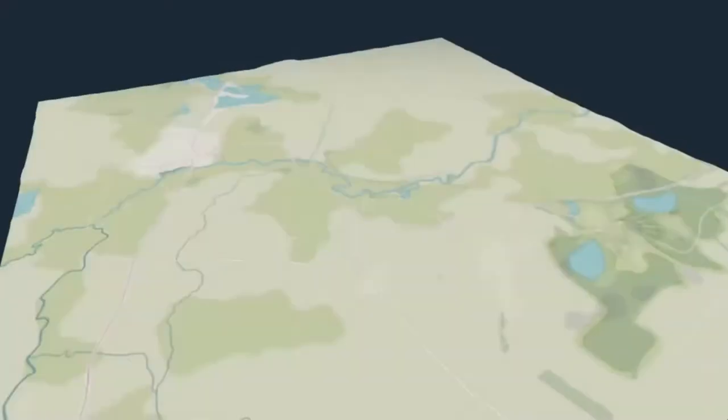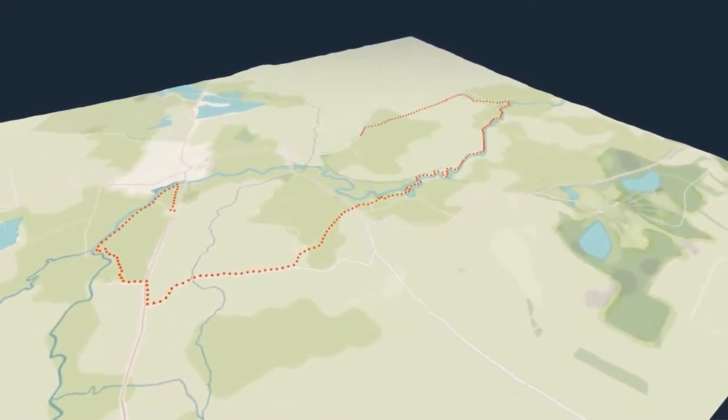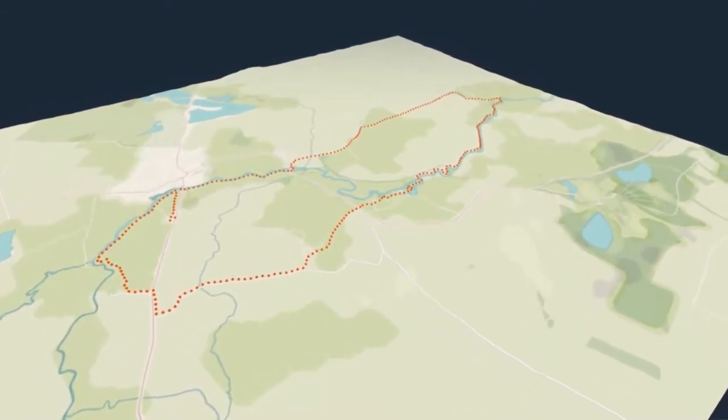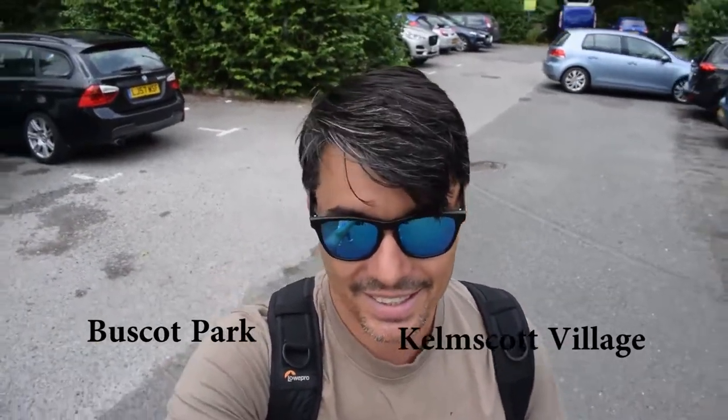We are in Lechlade on Thames. We are going for a nice little walk along the Thames Path, or part of the Thames Path, down through, is it Kencot or Buscot Park? Kelmscott. Kelmscott Park. Buscot Park, Kelmscott Village. Yeah.